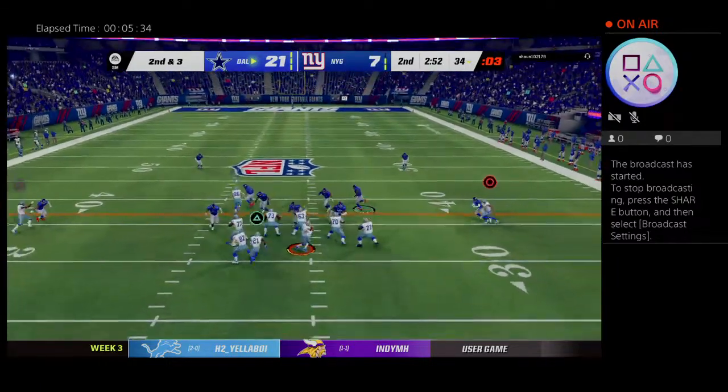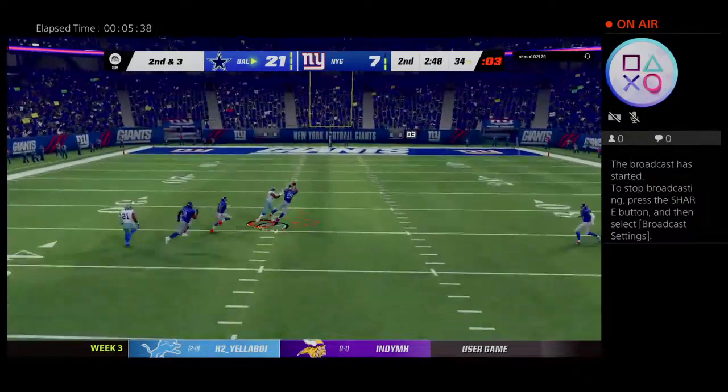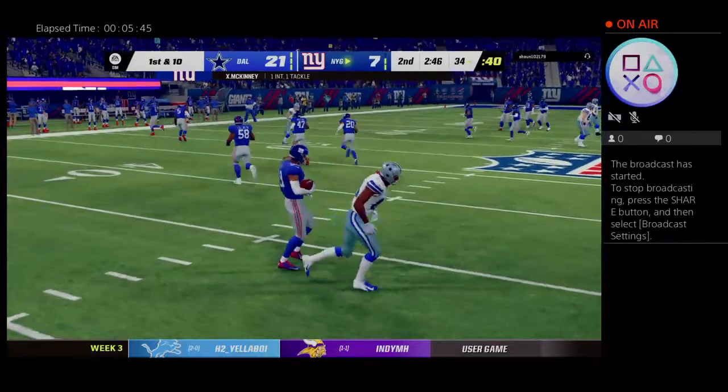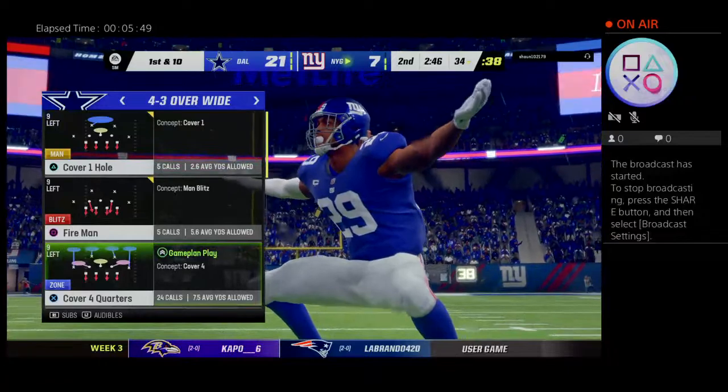Throwing on 2nd and 3. Prescott. That's into a crowd and intercepted. Picked off by Xavier McKinney. And the Giants are going to get this back to their own 34-yard line.